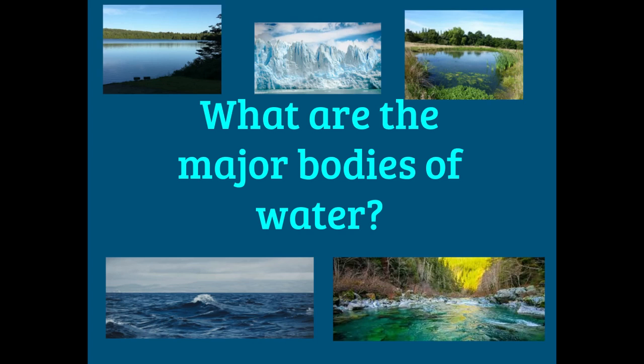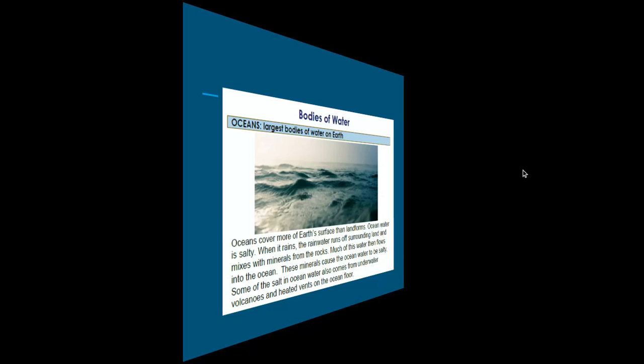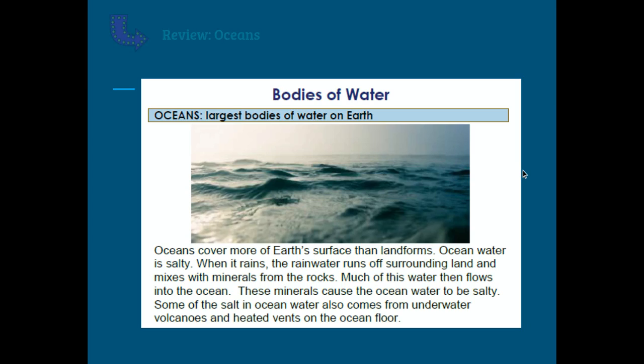Let's learn about science. What are the major bodies of water? In this science lesson, we're going to explore 5 different major bodies of water. At the end, I'll give you a few riddles to solve, and then we're going to create postcards about one of the bodies of water we learned about. It should be a super fun lesson. Let's get started.